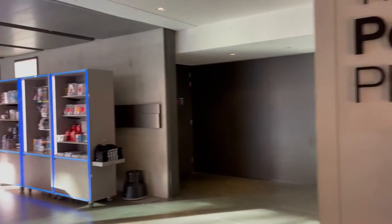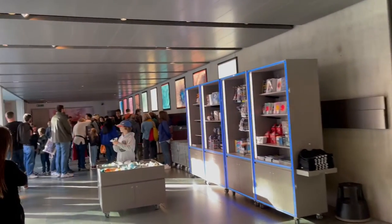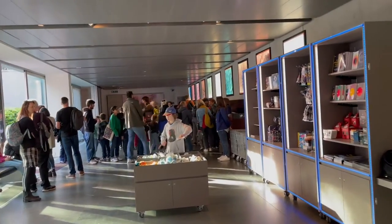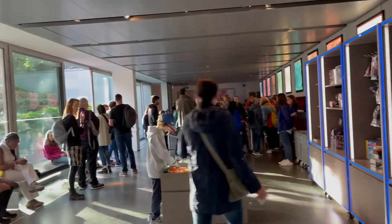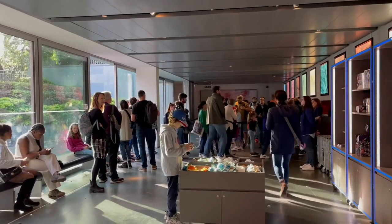Here's a little look at the entrance of the planetarium. It's really busy. Look at all these people here. It's very, very popular. I've not been to a planetarium show for ages, so I think I'll have to go to one sometime. And hopefully next time I come here, I'll go to this one. I'll have more time to go.